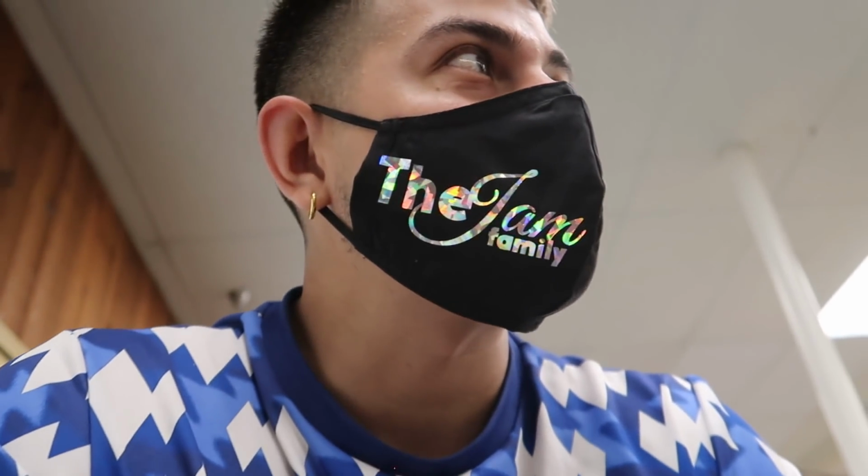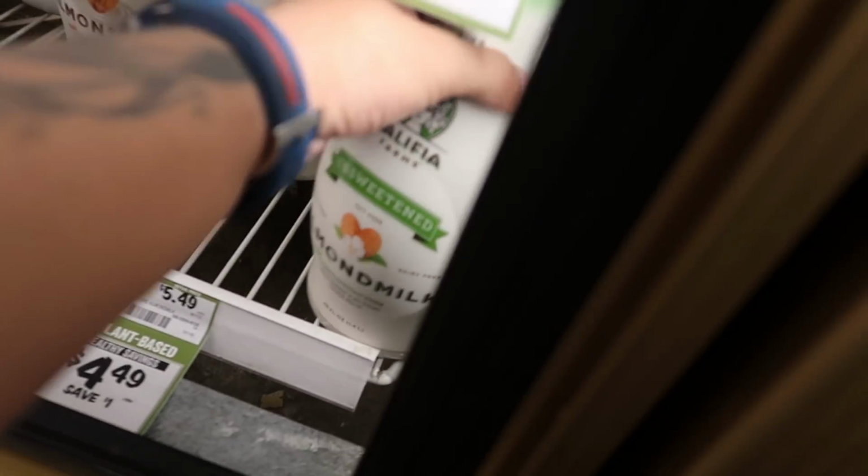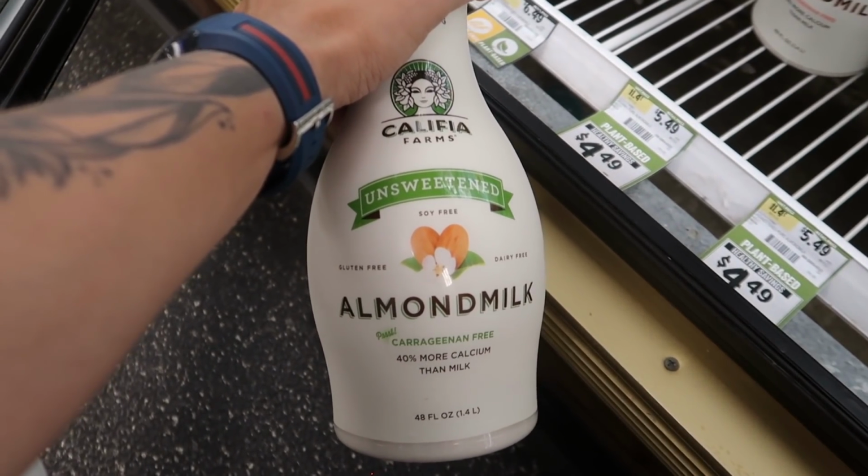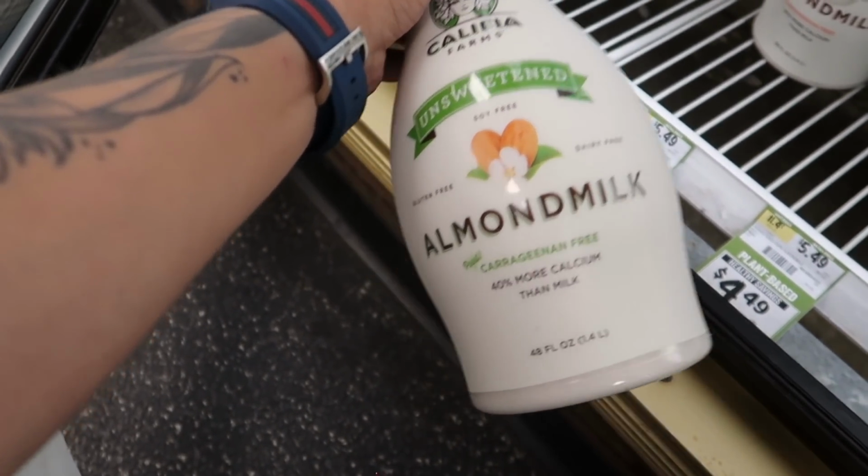And then for milk, since I know a lot of people drink milk, I don't normally get the regular one. I try to get this one right here. This is a great option for you guys, the unsweetened almond milk. You guys can actually use this with berries and stuff like that.